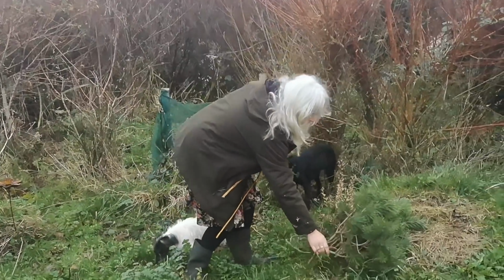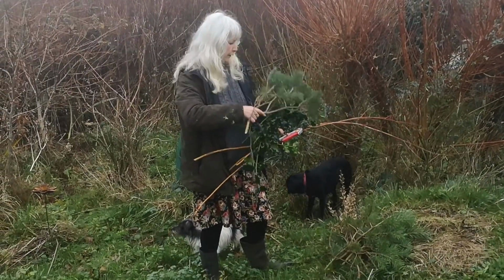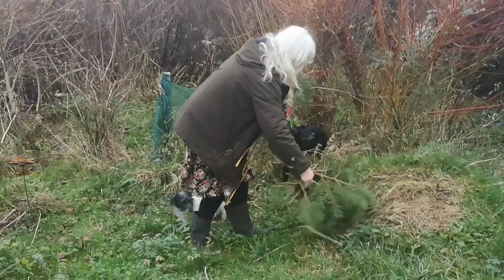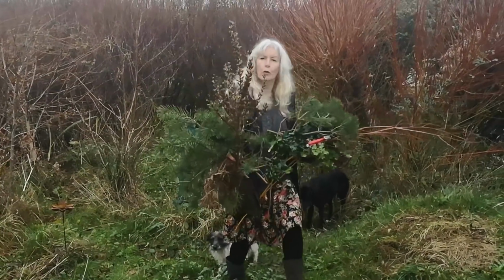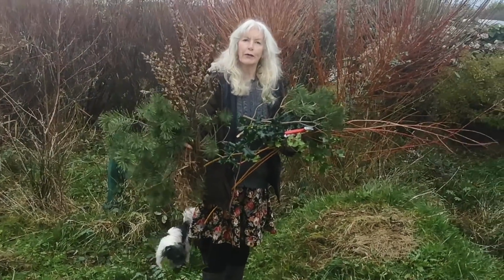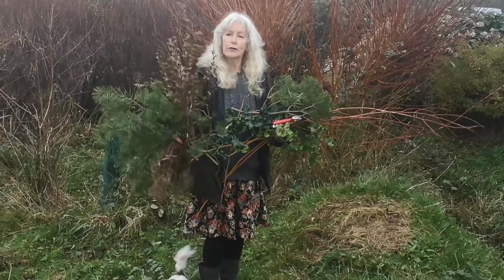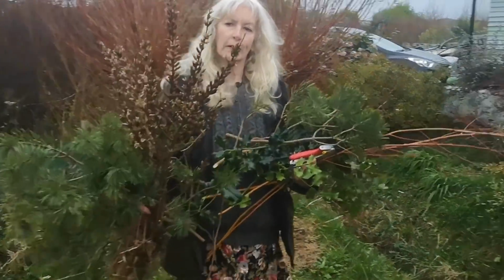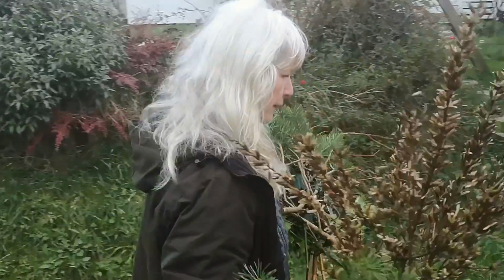I'm going to bring all this beautiful, lovely Christmas-scented greenery into the house, and I'm going to make a wreath. You can see here I've got some evening primrose. What I love about this is it looks as if it's been sprayed gold, especially for the season, but it's just the way it turns this colour naturally. So that'll make a lovely part of a Christmas Yule solstice arrangement.